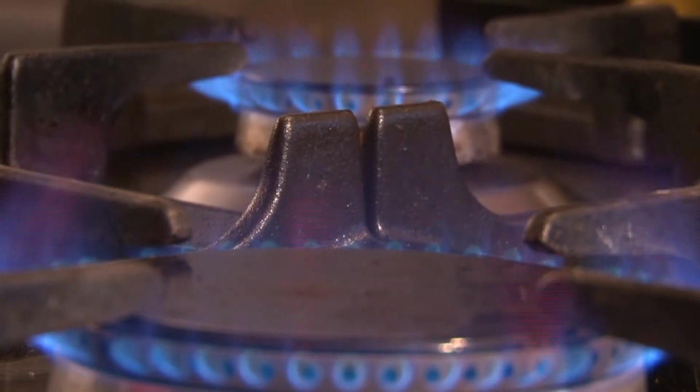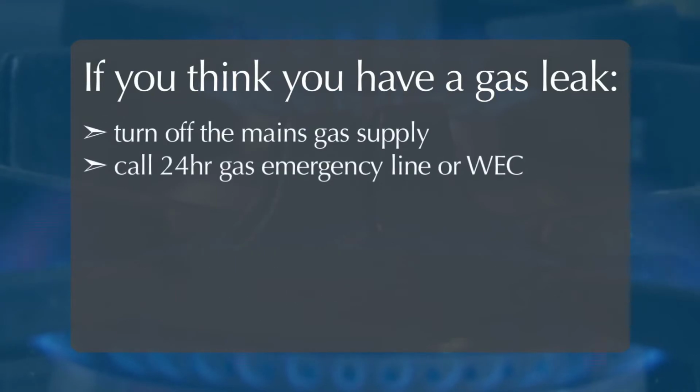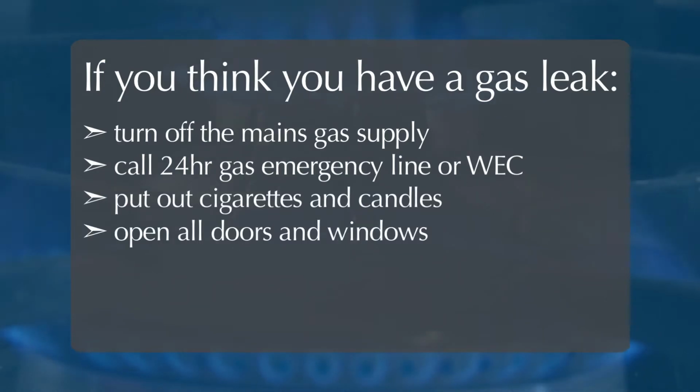If you think you have a gas leak, turn off the mains gas supply and immediately phone the 24-hour National Emergency Line or Wandsworth Emergency Control. Put out cigarettes and open all doors and windows. Keep them open until an official has dealt with the leak.